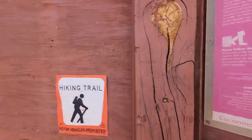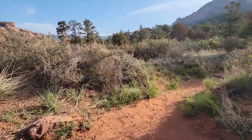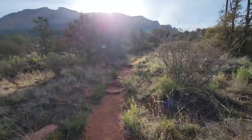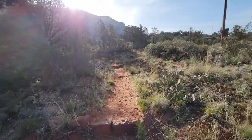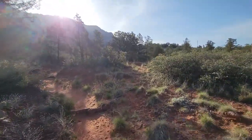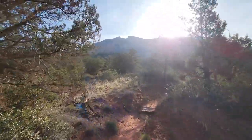Well, here we are, an old canyon trail. We're heading off for today, getting started here at 7:30 in the morning. Try to get out here and beat the heat. We'll see how things go today.